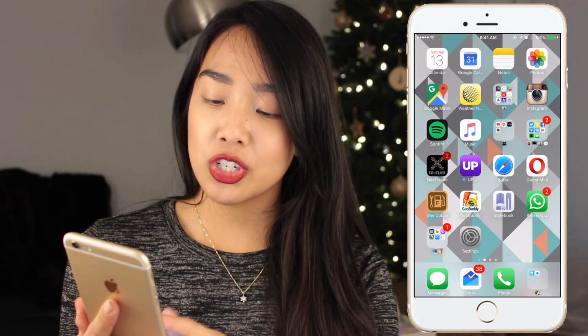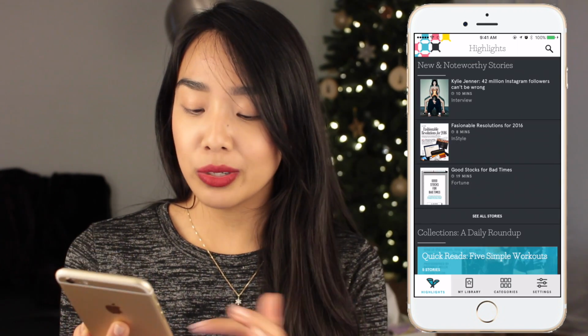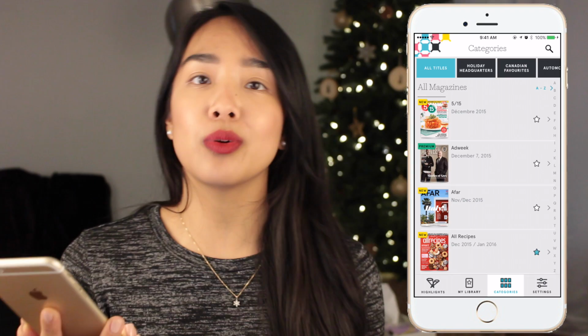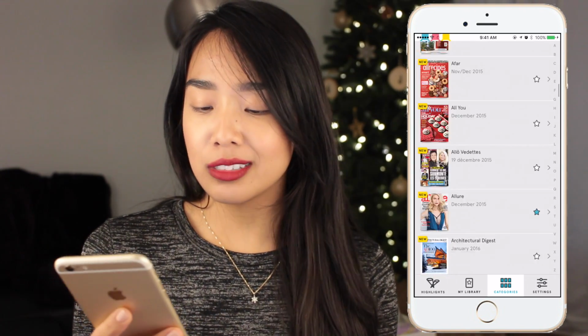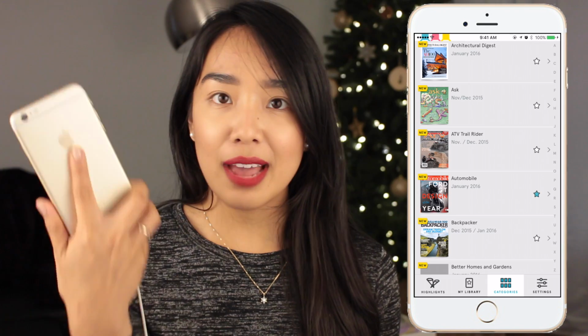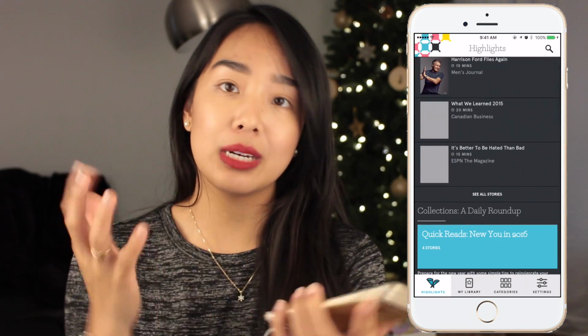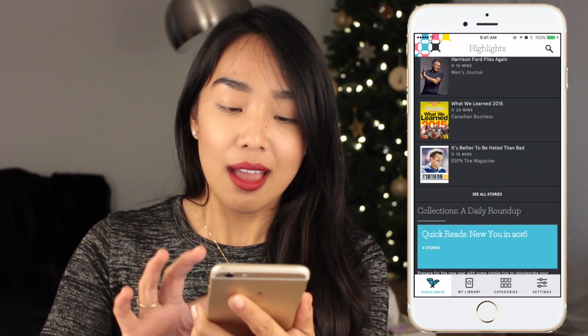Next is Next Issue. I really like reading magazines on the go. Sometimes I'll just download a whole bunch, and if I ever have a lull in my day, whether I'm waiting for an appointment or I'm in the car, as long as I'm not driving, I like to bust out a magazine. And because I have the 6 Plus, it's really easy for me to read magazines on here. I don't feel like my eyes are straining to read the content.